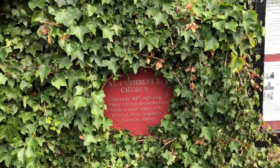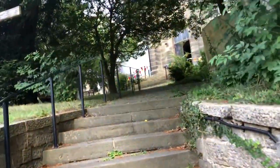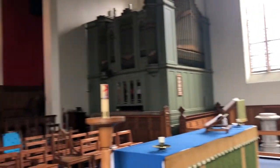So this is St Cuthbert's Church, opened in 1828. Inside is a bell, which is believed to have hung originally in Fountains Abbey. But it's got corrugation. It looks a bit like a bell rope there. That's not quite what I was expecting. They've used half of it for like a foyer thing in there, haven't they? Got like the choir loft up there. Big organ.